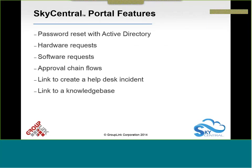Also, through Active Directory, we can do hardware, software requests, and simple things like approval chains. And so to take care of those everyday workflow requests and just those non-IT issues or the IT problems that your IT staff needs to take care of.